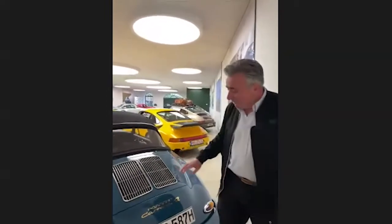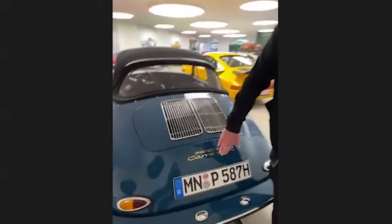And then the Carrera name was given again the next time with the Carrera RS series in 1973. And then subsequent models, they were all Carreras, as we all know. But that was very, very exclusive, the name Carrera. It only meant 4-cam.